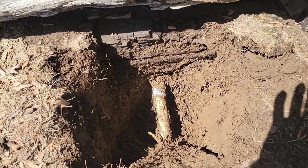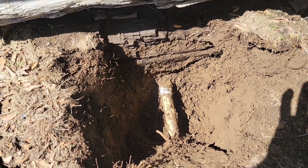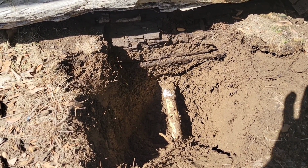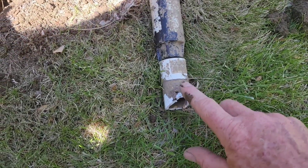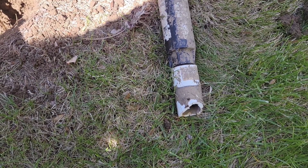The good news is this will make for a quick and easy repair. We basically just need to cut that line and put an elbow on it and then build this piece here. We can handle that.